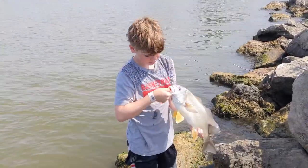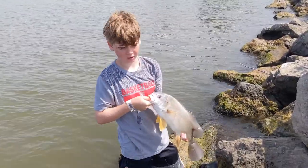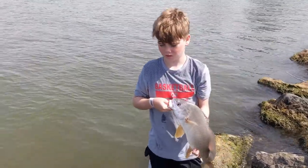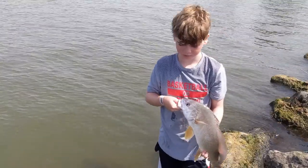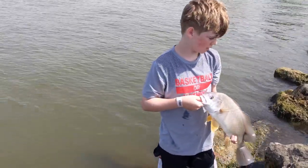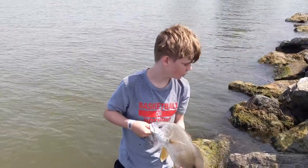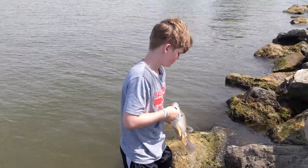So I'm going to get the hook out. Shouldn't take very long. The hooks are all going in at the same kind of angle, so I should just be able to pull that out. And is that a salamander? No. So yeah.